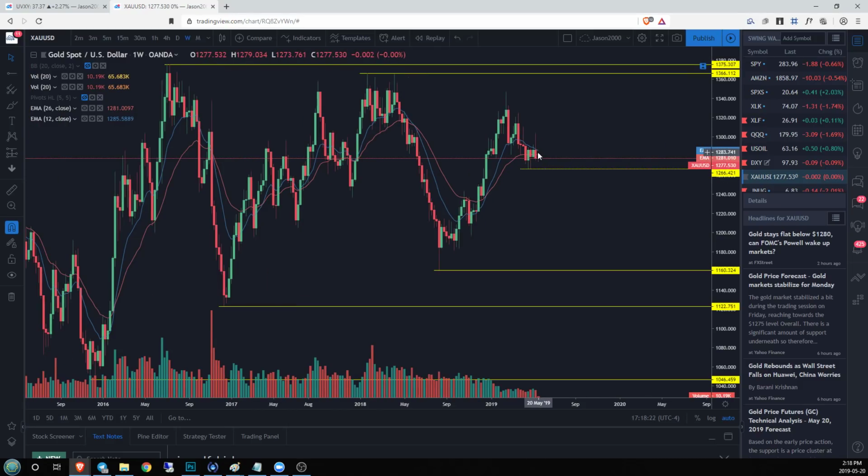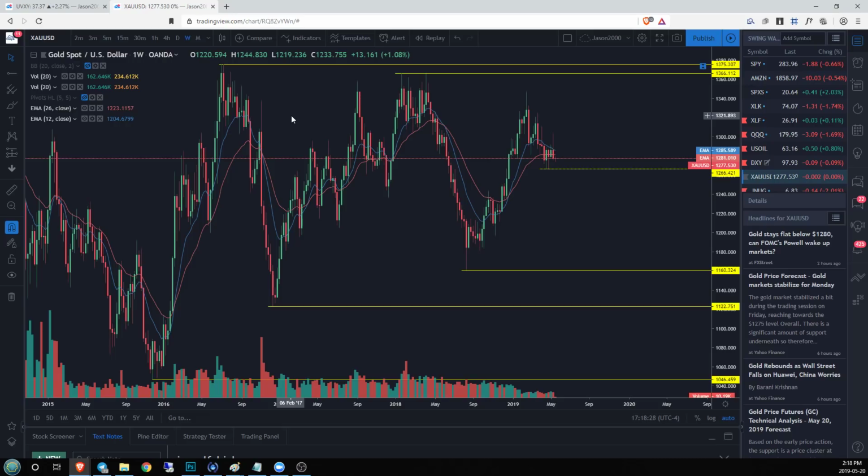So let's take a look at the daily time frame and the 4-hour time frame to see what's happening in the short term. But our monthly and our weekly is still going to be to the downside. We got a little bit of bear bias here, so we need to watch that, look for counter trends, and try and play those counter trends to our best advantage.